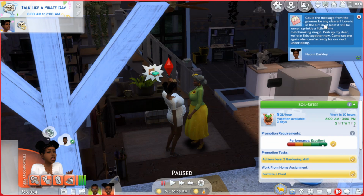Let the message from the gnomes be any clear. Love is in the air, or at least it will be once I sprinkle a little bit of my magic. Matchmaking magic. Perk up, my dear. We're in this together now. Come see me again when you're ready for our next update.